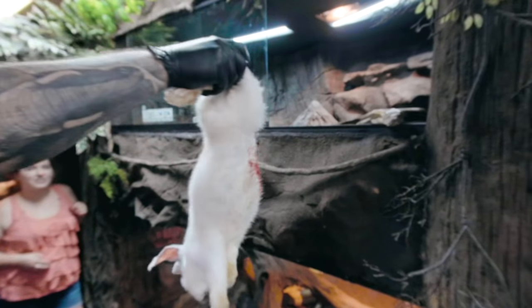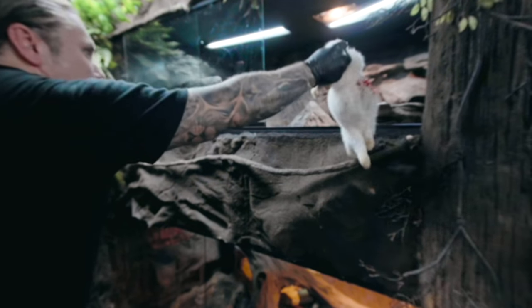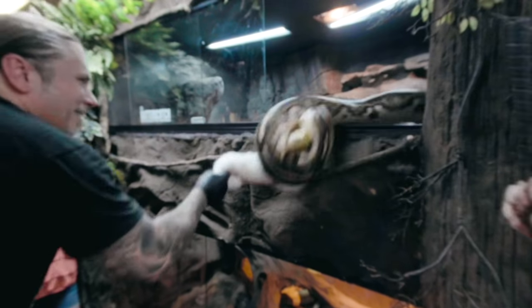What? What'd you do? Oh, what's she doing? Well, she didn't catch it out of the air. She was a little bit hesitant, but she still came out pretty good. What a great, great snake.